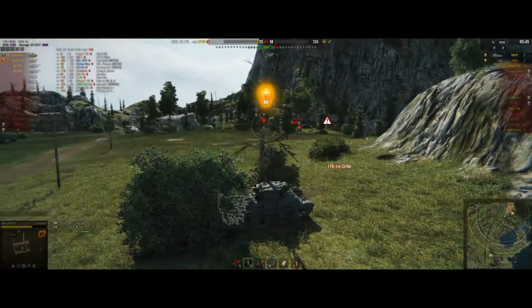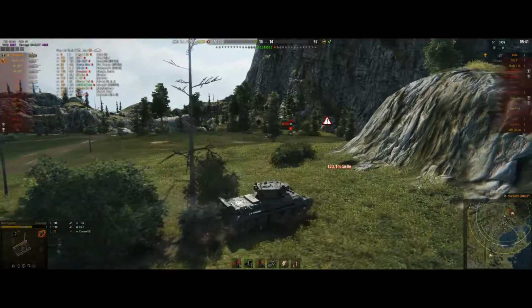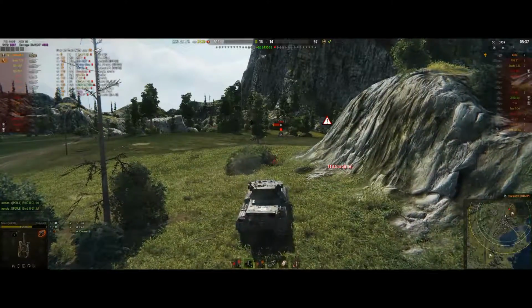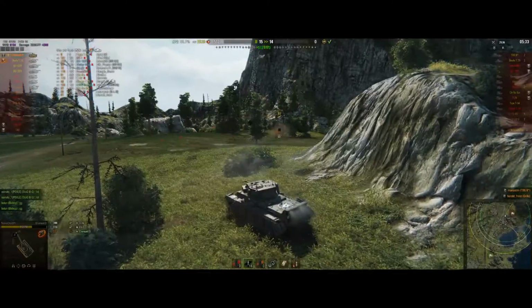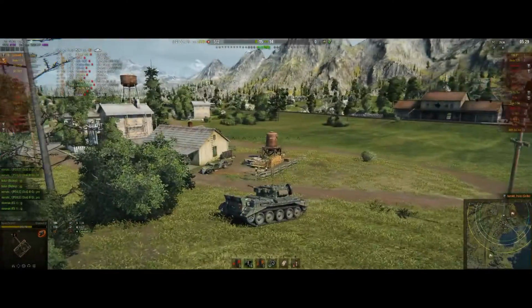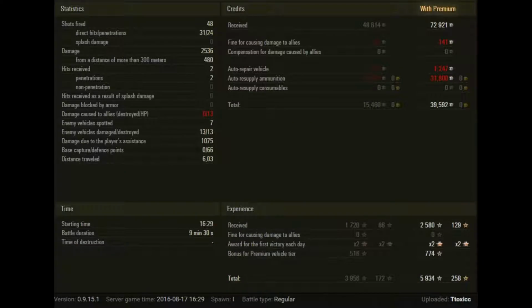Instead, he's back to base, trying to defend, but he has very little health. Ttoxicc takes him right out, which leaves just the grill arty. Very dangerous artillery, especially this close, but not this time. Outstanding Ttoxicc. Alrighty, let's look at our after action report here.